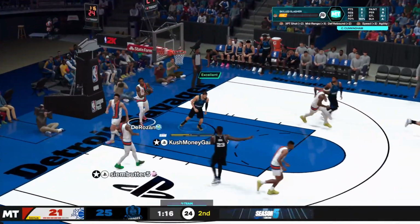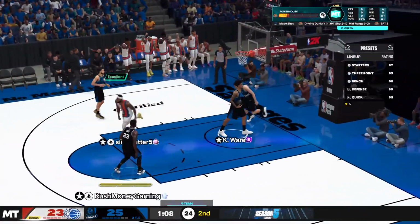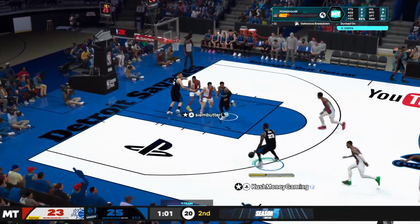And Cunningham with the slam. Well, that's the kind of assertive play you want to see more of. And then Cousins with the dunk. Oh, he's not going to miss that. Here are the Savages.